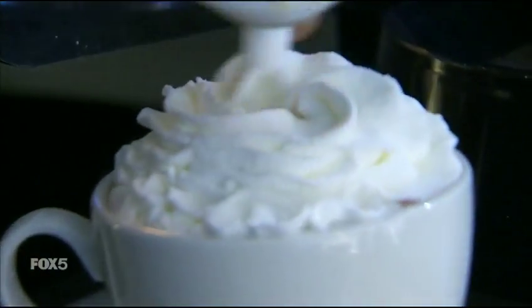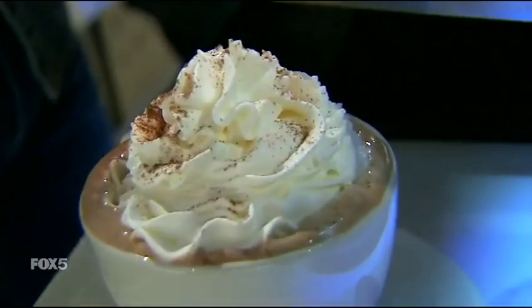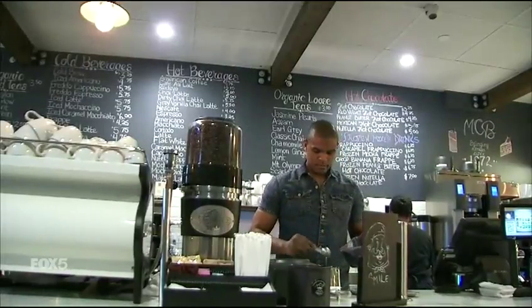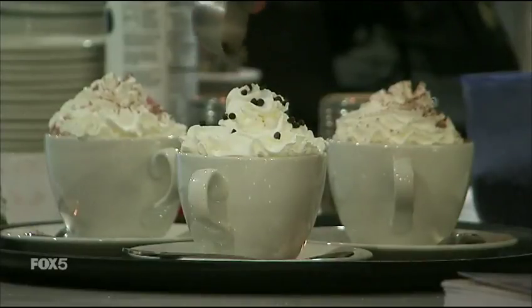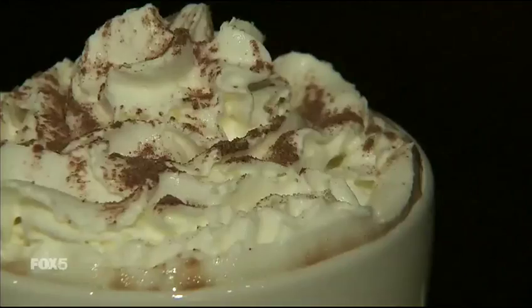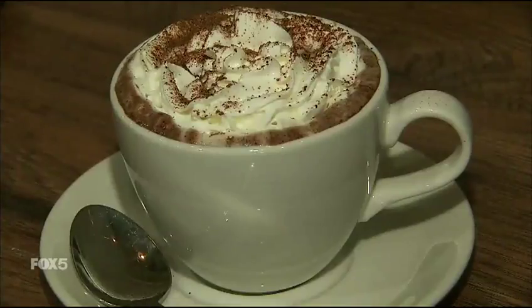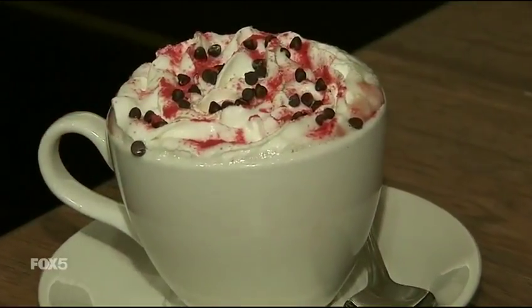Forget old-fashioned regular hot chocolate this winter. You can spice things up at Martha's Country Bakery with locations in Brooklyn and Queens. Here you'll find what foodies call the best hot chocolate in New York City. There's red velvet hot chocolate. It's rich, decadent, and will keep you coming back for more. There's also peanut butter hot chocolate, made with real scoops of peanut butter, and Mexican hot chocolate made with chili powder. So this winter, warm up with a new spin on your favorite winter drink.